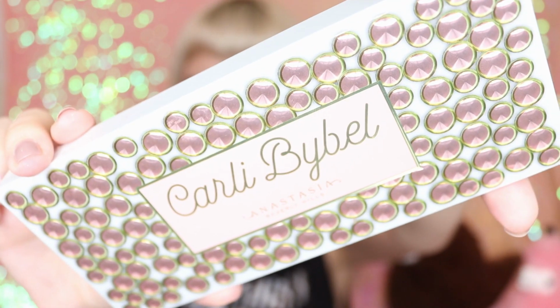The next point is favorite holiday or limited edition palette. You know, I'm not a big fan of limited edition ones, but I think I actually do have one. I don't know if it is limited edition. Let me know if I'm wrong. It's the Anastasia Beverly Hills Carli Bybel one.